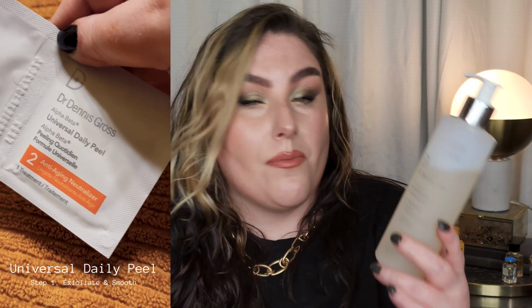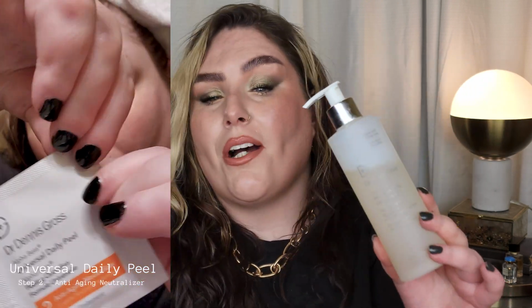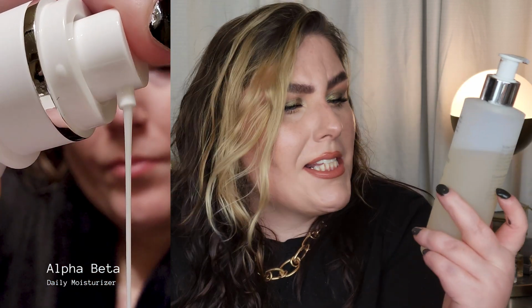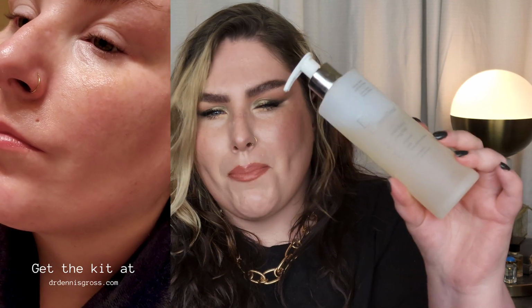This is a fantastic cleanser, and look how little I've used. I've had this for almost 3 months now, and I've used it every single evening, sometimes morning and night, and it takes such a little product. It's such a thick, viscous formula, which I love in a cleanser. I like when they're really thick. This is an AHA BHA cleansing gel, by the way. Really nice. You get a good bit of product here.